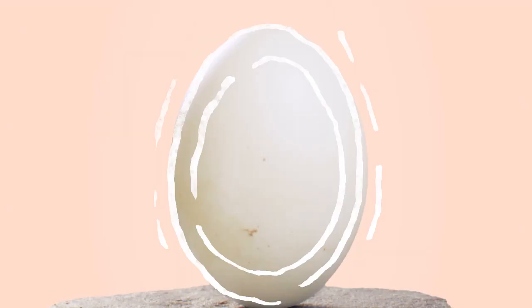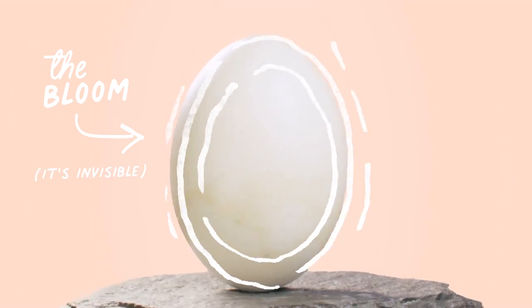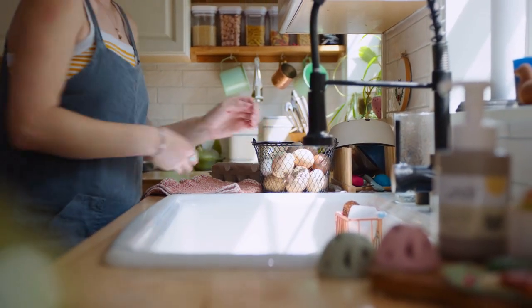Fresh eggs are awesome, and they're kind of magical too. They have this protective layer on the shell called the bloom, which keeps them fresh. This means you can keep your eggs on the counter for weeks until you're ready to use them. So, why wash eggs at all?